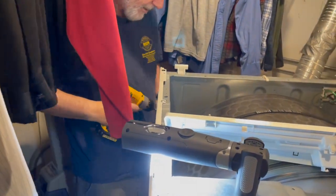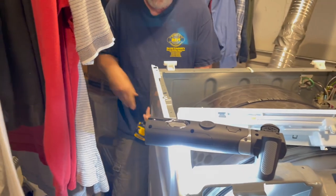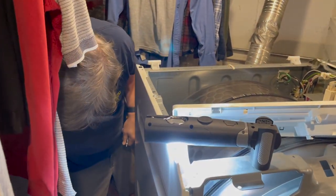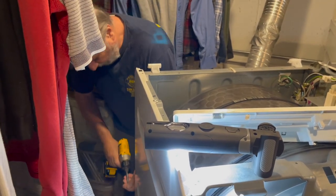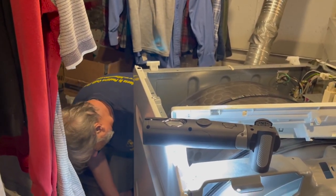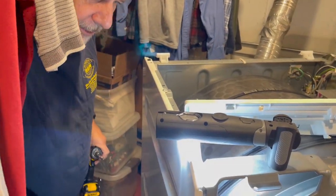I'm gonna go do the couple in the back real fast. You can tell I've got my torque set down. There's no reason to make these crazy stupid tight. You're just holding a panel on. It's not like you're lifting the dryer up by them.